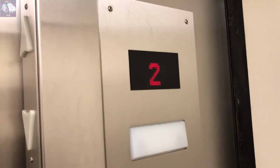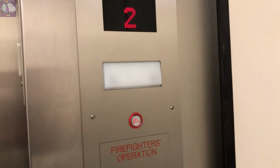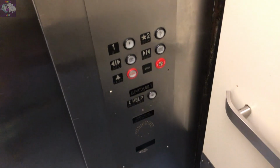Door close works. Judging from the lanterns and the way the indicator works, I believe this might be a Kone. Another look at the fixtures. Here's a look at the cab.